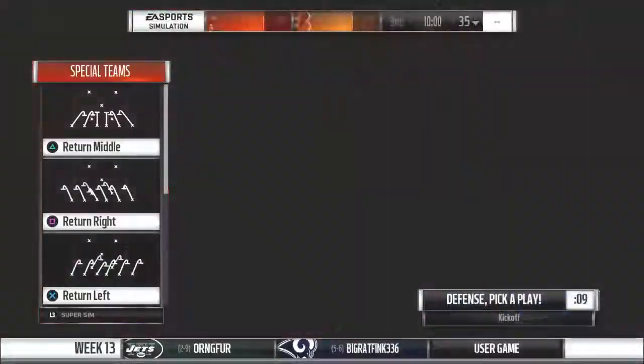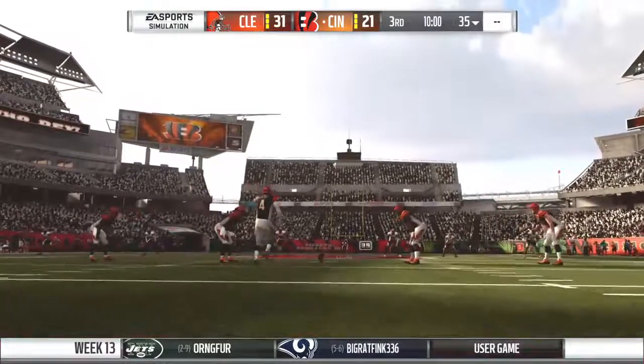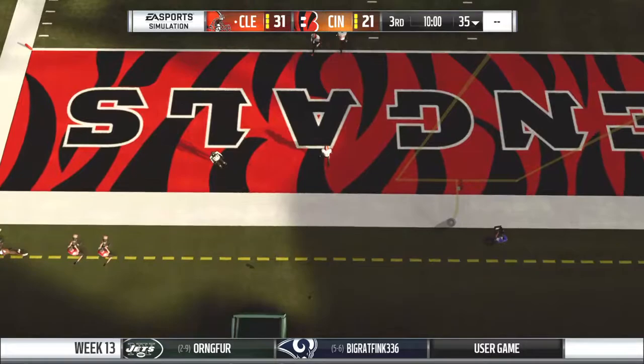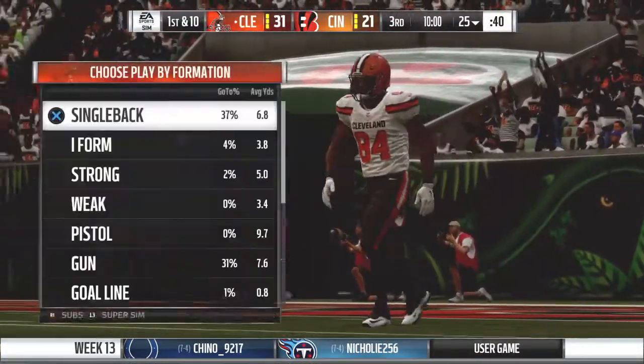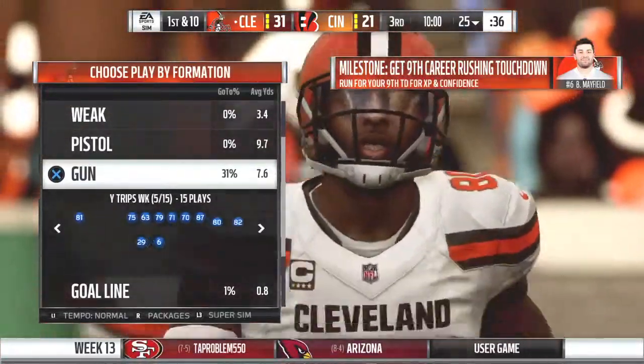All right, Coach, thank you, and we welcome everyone back for quarter number 3. Here's Hauschka now to kick it away. And that'll carry over the back line of the end zone for a touchback. Jarvis Landry and company heading back onto the field now.